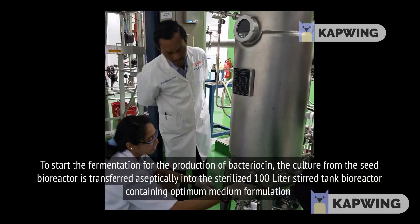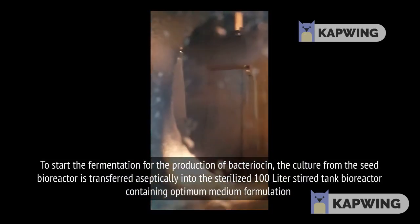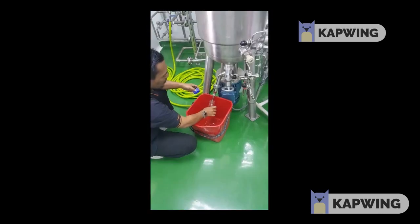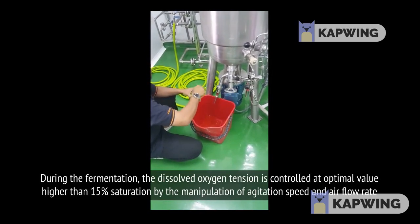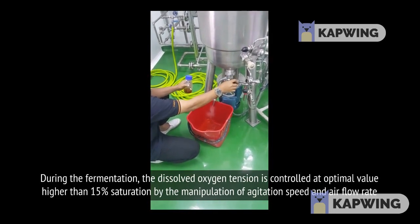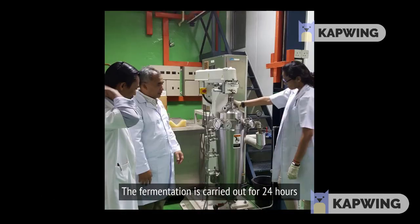To start the fermentation for the production of bacteriocin, the culture from the seed bioreactor is transferred aseptically into the sterilized 100-liter stirred tank bioreactor containing optimal medium formulation. During the fermentation, the dissolved oxygen tension is controlled at an optimal value higher than 15% saturation by the manipulation of agitation speed and airflow rate. The fermentation is carried out for 24 hours.